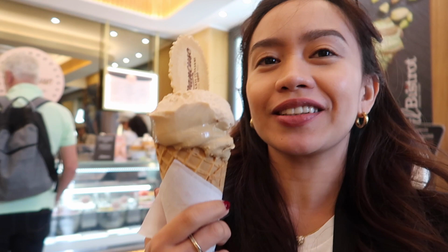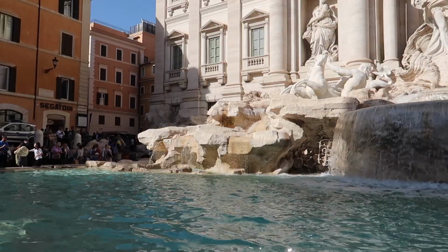Hazelnut and coffee gelato. Make a wish. Okay, go.